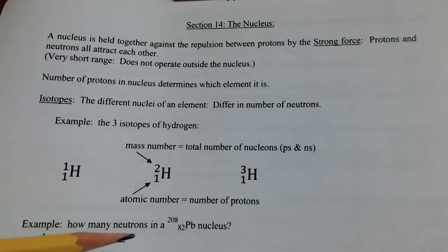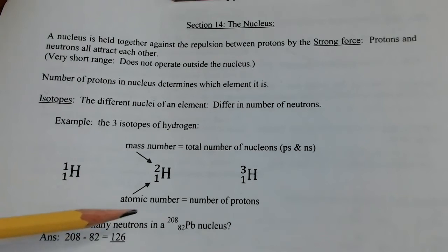We have a nucleus of lead-208. And the question is, how many neutrons are in there? Well, if the number on the bottom is how many protons, and the number on top is how many protons plus neutrons, subtracting them would give you the number of neutrons. And that comes out 126 for that. Lead probably has something like 15 different isotopes, if you count all the unstable ones.